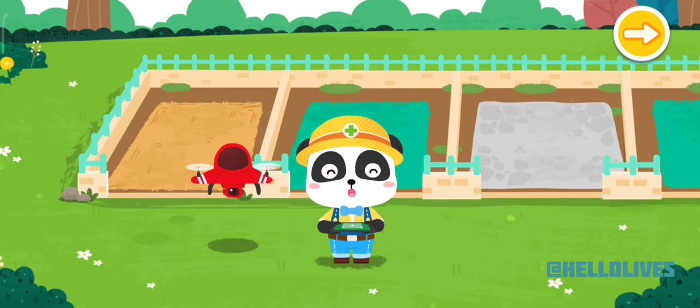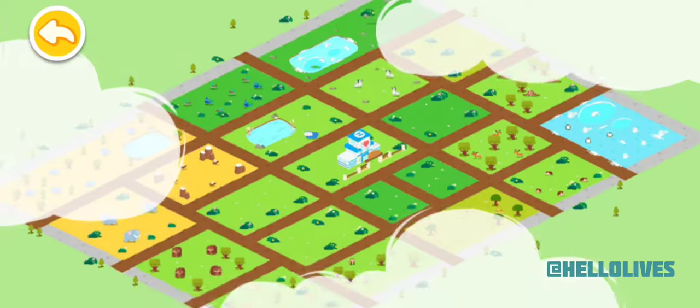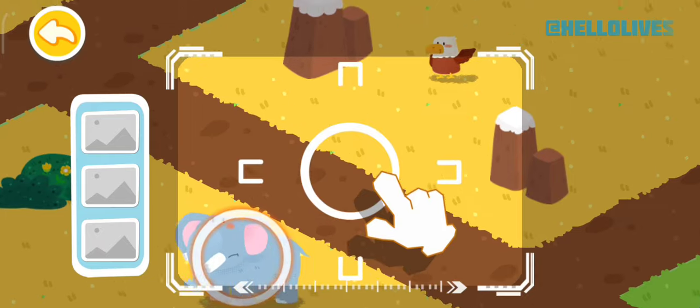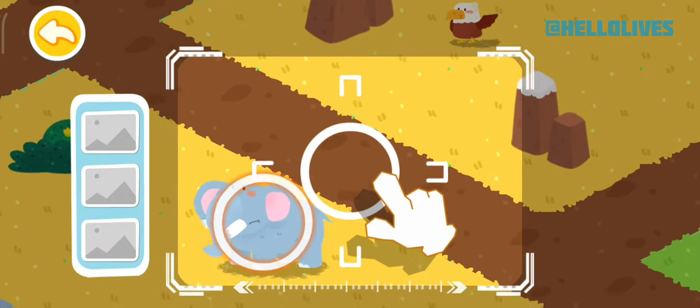Welcome to the animal rescue station. I'm the animal keeper Kiki. Let's use a drone to find out which animals need our help. Drag the center position and locate the injured animals. A picture is taken once you locate them.